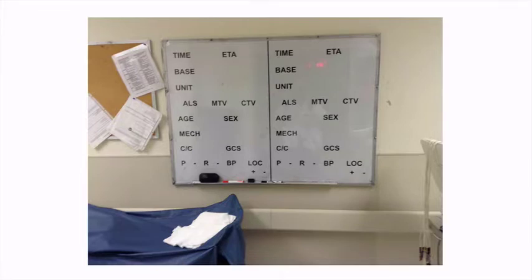This is our trauma board. When the paramedics call in with a run, the information will be put on this board about the trauma that's coming in. Time is the time that we were contacted. ETA stands for estimated time of arrival. Base is the base hospital that's working the call, which may or may not be UCI. The unit will be the paramedics who are bringing in the run.